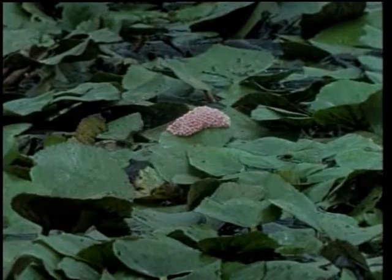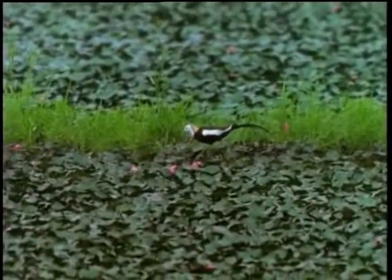The exotic pond snail that breeds and multiplies very rapidly has been a plague to paddy fields as well as water chestnut ponds. To protect their crops from the snail and other pests, farmers sometimes resort to pesticides.